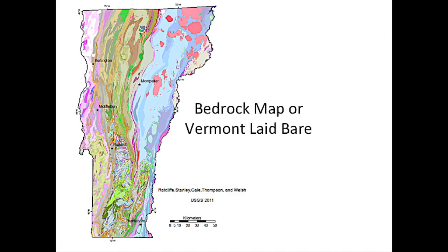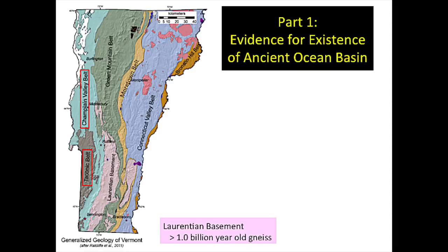I'm going to simplify it into these main 1, 2, 3, 4, 5, 6, 7 belts of rocks. And what I've done here is grouped together all the rocks that I think formed under similar environmental conditions at roughly the same time. So we can talk more about how those form rather than deal with every single individual rock that you see.